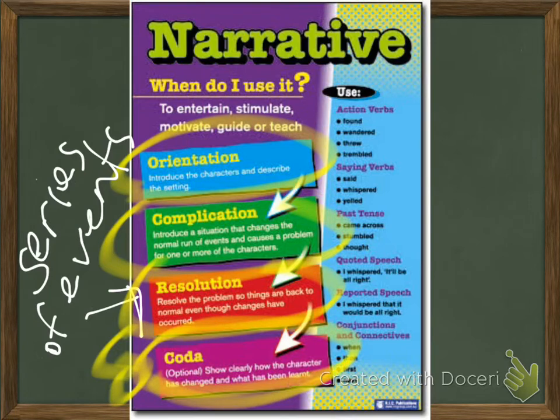Now, this isn't always present in our stories, but it may very well be. And that's where the character shows that they've learned something. It might show us how they've grown through the story, how they've changed and maybe are better off as a result of the experiences they've had in the story. So let's dive in and have a look at the story. And I'll try and point out, maybe after the story, where the orientation, complication, series of events, resolution, and possibly the coda are in this award-winning story.